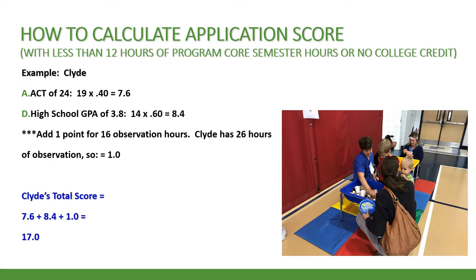So Clyde gets 1 point. He did 26 observation hours, so he gets 1 point for observation hours. It doesn't matter that he did 10 more than the 16, he still gets the same 1 point. And he does not have any Fs on his college work that he may have done to this point. Now, we're not calculating any college work for him, because remember, he does not have at least 12 hours of program core semester hours. So Clyde's total score would be 7.6 plus 8.4 plus 1 equals 17.0.